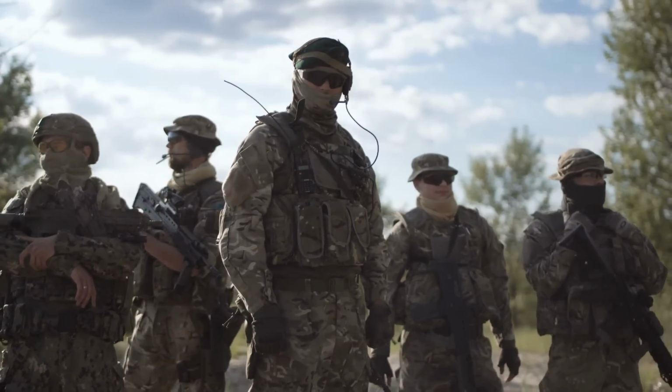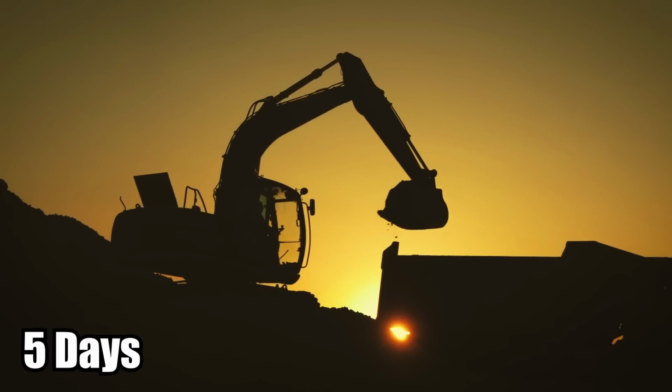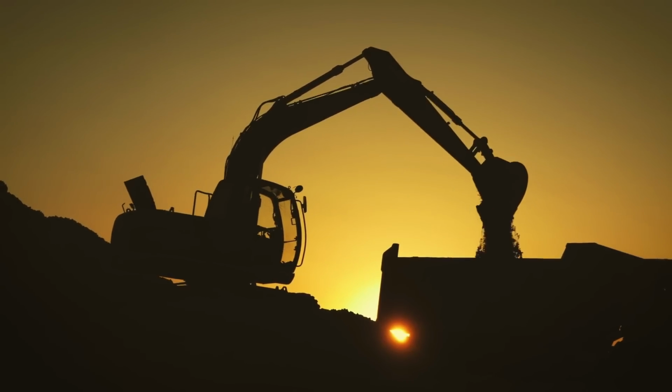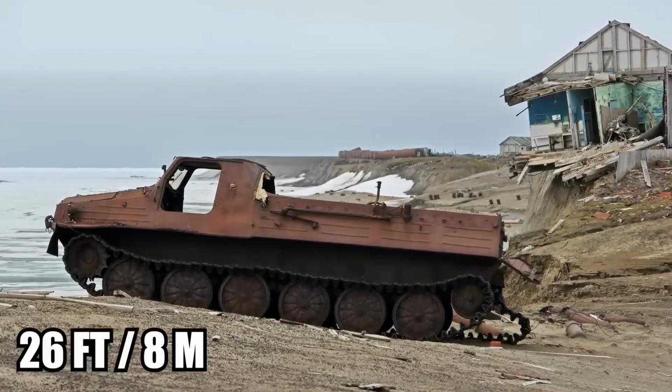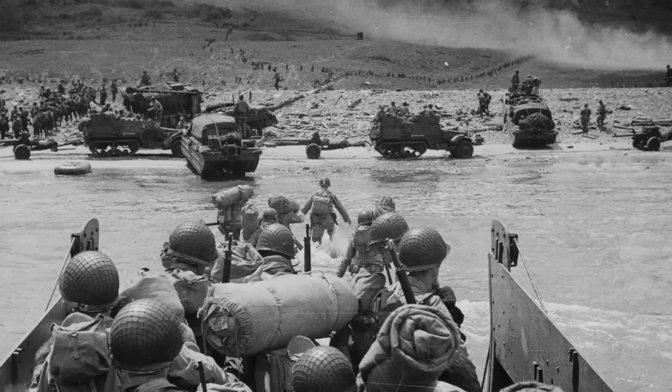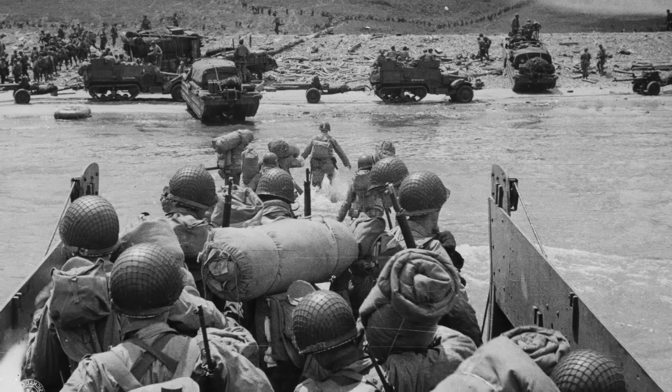It was a group of local military enthusiasts who set out to find it. It took them 5 days of digging, but they did finally strike gold. The craft itself is about 26 feet long, designed to transport supplies and troops across large bodies of water throughout Europe and in the Pacific region.